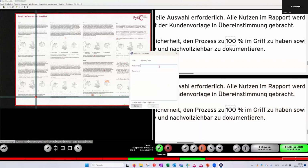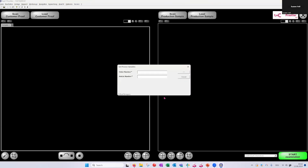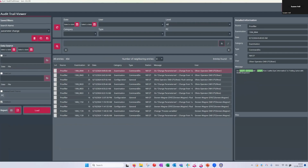Okay, I can finish and sign. And I have to type in a comment. For instance, deviations are critical. I will sign the report, and the report is now generating my electronic signature. So it's defined who is allowed to do this job, and I have to sign in with my Windows credential that I am the same person who started the examination. Now the electronic signature is saved on my report and transferred to the database.